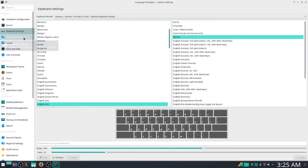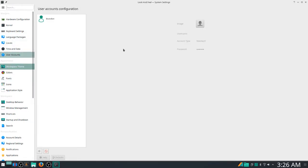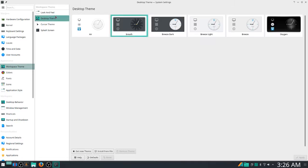But moving on. Language packages, locale, going through the workspace themes. So you got your Breeze, and you got your Oxygen. All these are, well, Breath is I think Manjaro's custom version, which I enjoy thoroughly. I'm keeping it. I don't feel like changing or upgrading. I like keeping it simplistic. Desktop theme Breeze, which is nice.